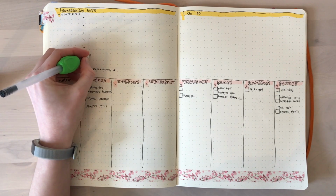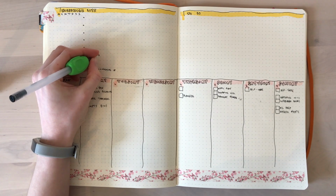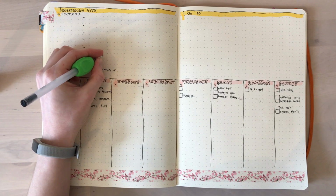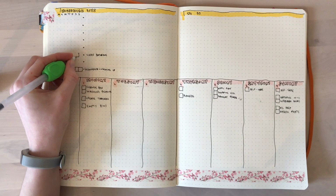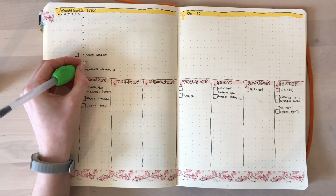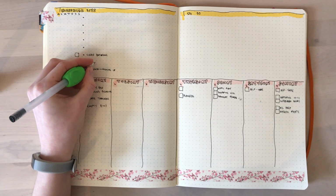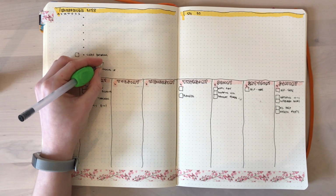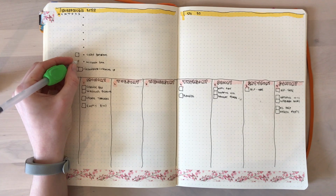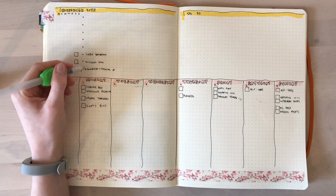So the reason I only wanted to draw these ones in is because I do allocate these tasks in advance. So every Saturday I would clean my bathroom, and I tend to put cleaning my kitchen sink as part of that because I use the same cleaning products, so they're already out at the same time. But it depends how much energy I have. Sometimes I will skip that because I don't have the energy to do both in one day.